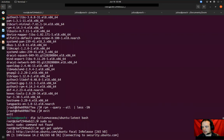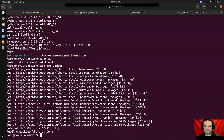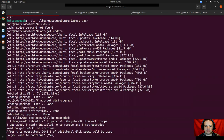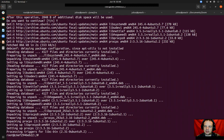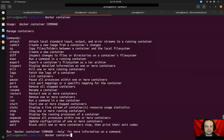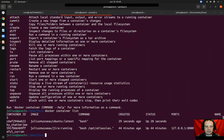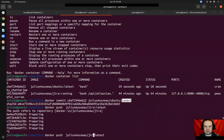So I just do apt-get update. And you do a dist-upgrade. It tells it to upgrade all its packages. Oh, so it's even got some new packages. I'm surprised! Even though Docker Hub received a new version 11 hours ago, there are even more updates. And then what I can do is commit that. Okay, so that one, Julius Musseau Ubuntu latest, and I'm going to push that now.